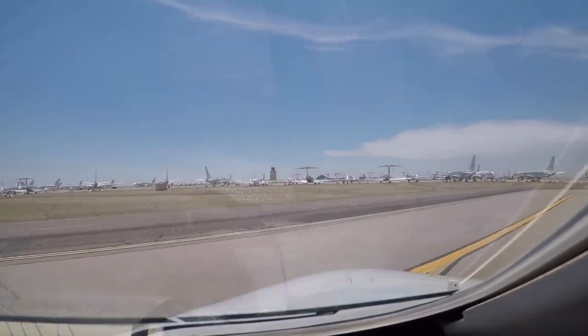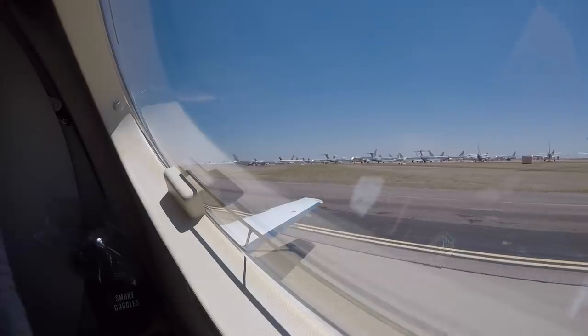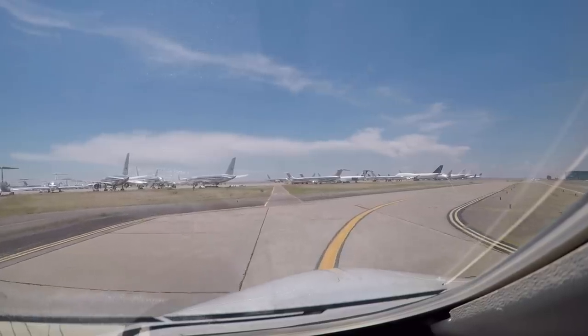Tower, Pat 1160, holding short of 17 at Alpha. Runway 17, wind 150 at 12, gust 18. Turn heading 240, cleared for takeoff. Right heading 240, runway 17, cleared for takeoff, Pat 1160.